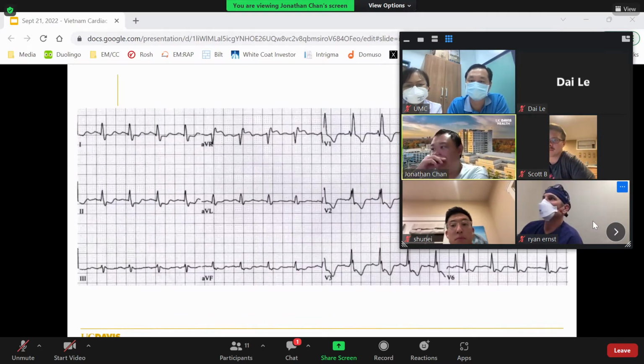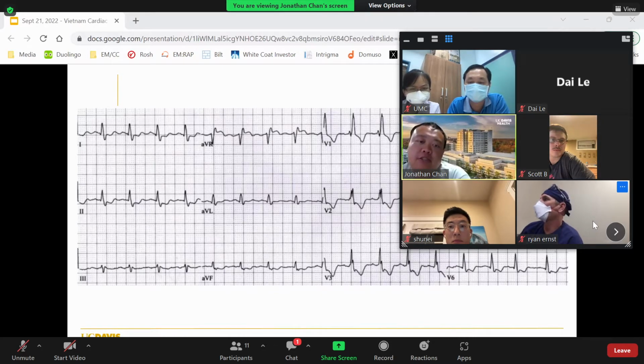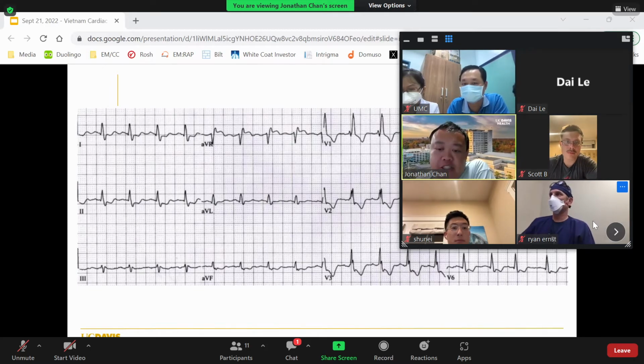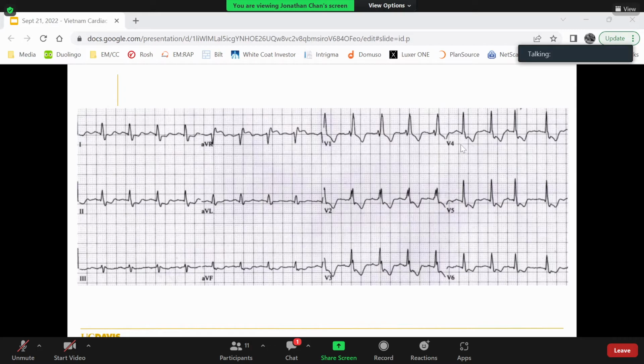What about this EKG right here? So a technician hands this EKG to you. What would you do? Do you sign off? Do you go see the patient? Do you call the cath lab? How would you approach this EKG? You can share, or you can answer in the chat if that's easier. Any ideas?